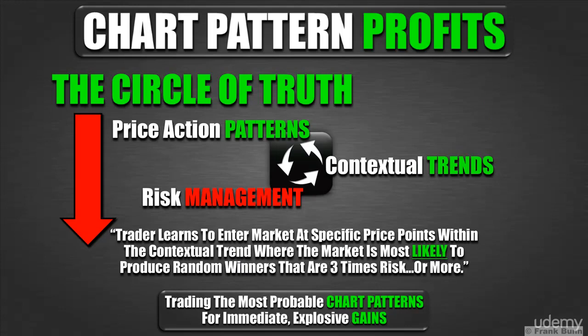This brings us to the circle of truth. Price action patterns, contextual trends, and risk management all form a flow, whereby the trader learns to enter the market at specific price points within the contextual trend, where the market is most likely to produce random winners that are 3 times risk or more.